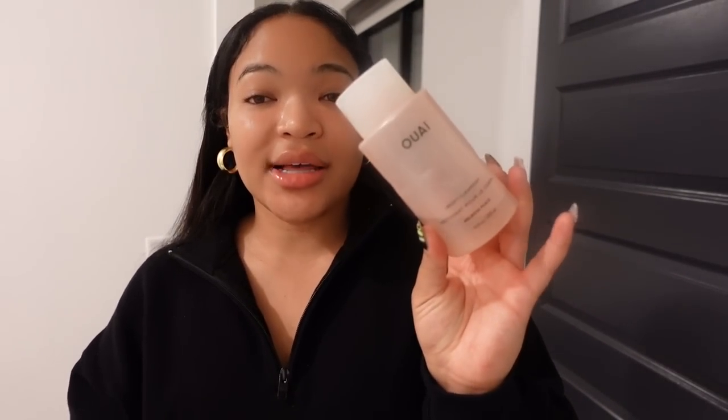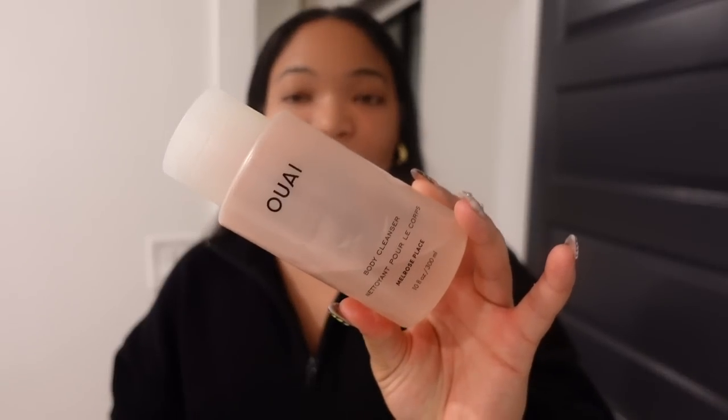And then I'm gonna go in with the Way Melrose Place. I wonder if they have the Way St. Bart's. I'm not sure, but I would love to layer this. But for now, I just use the Melrose Place Way. Love this body wash, smells so good, and I love to layer this at night. I'm just gonna smell so good.